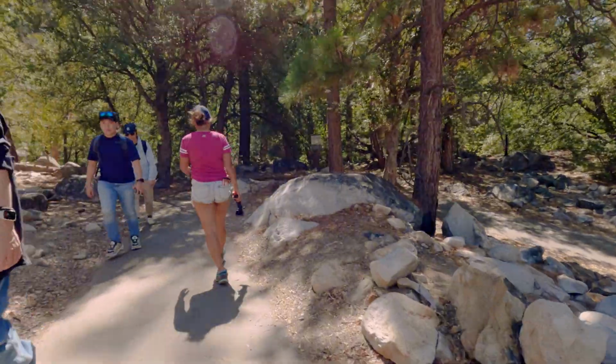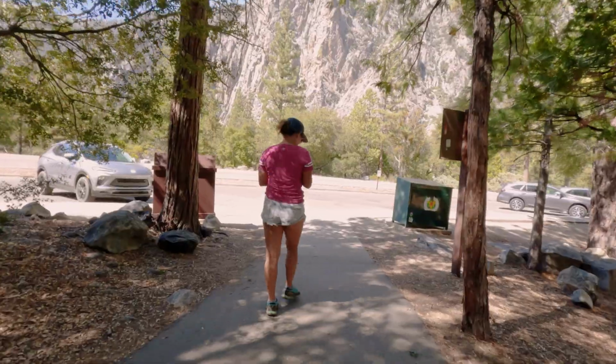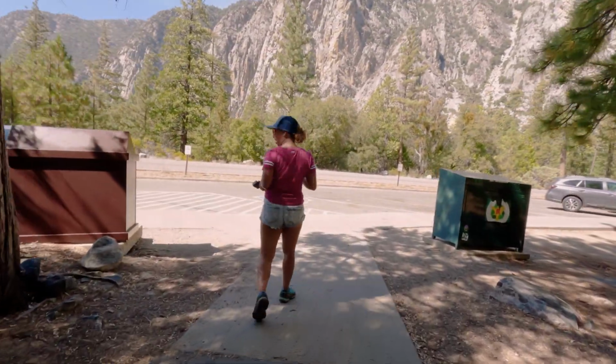The nice thing about viewing the falls from this side of the river is that when you're done, it is a nice and easy stroll back to the car.